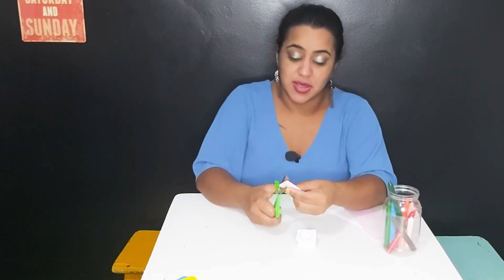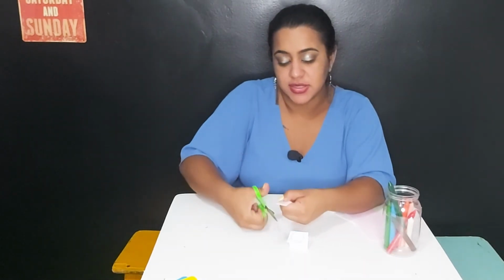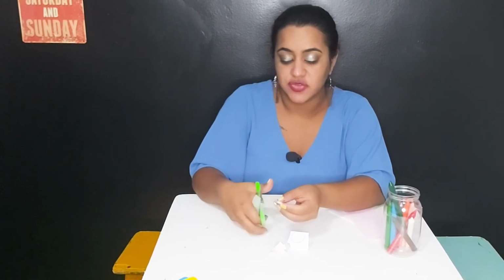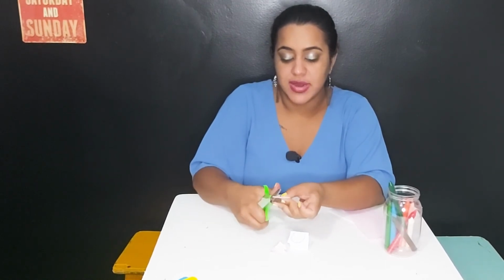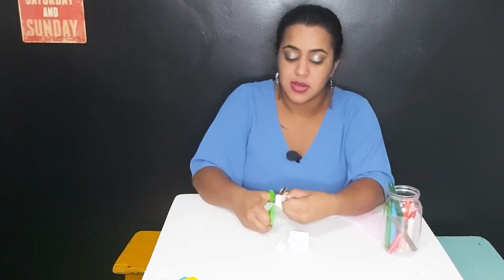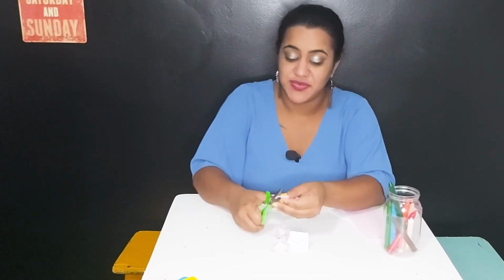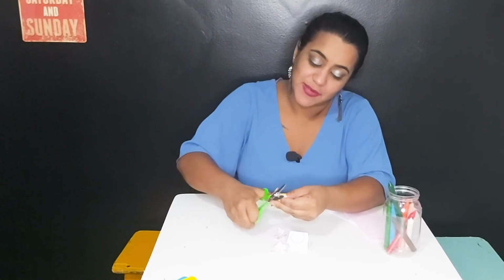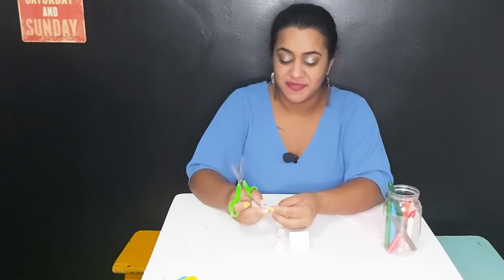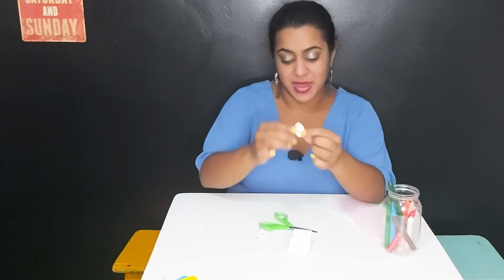Let's try to cut. Let's see how it goes. Now it's almost a caterpillar on my table. A little bit hard, not so easy. Let's try. There is a caterpillar on my table now. Almost there. Okay. That's not so round. Let's fix it. You can try to do a little bit better than mine. I don't have much time. It's not a nice caterpillar. Look at that. Let's go to the white one. Maybe it's gonna be better.